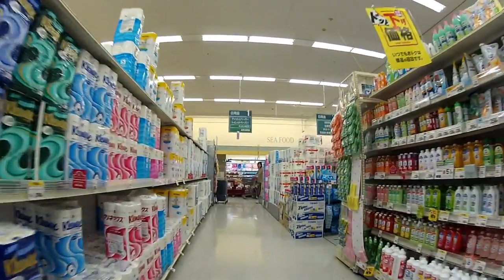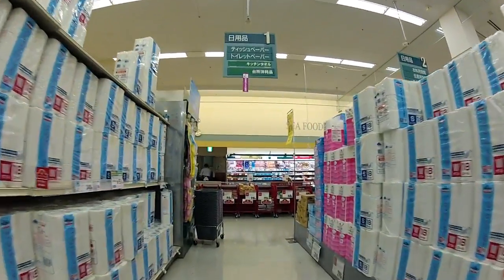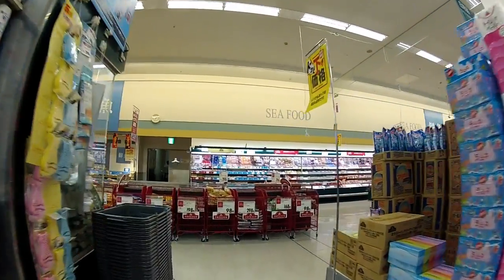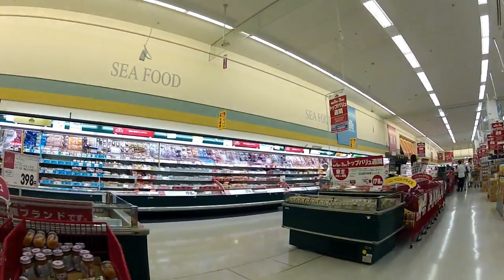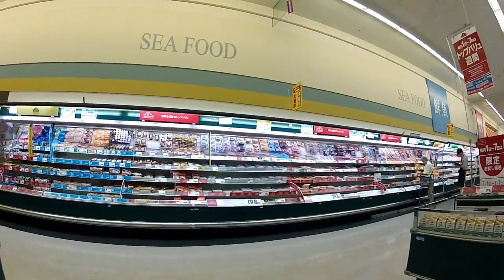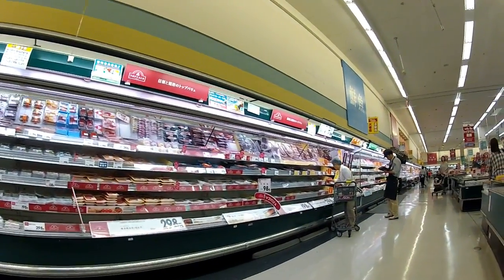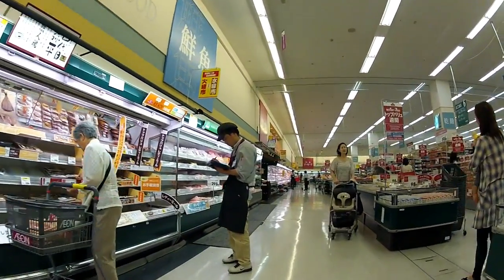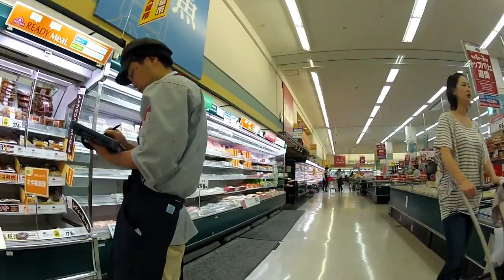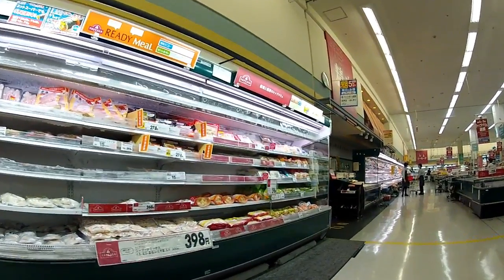So look, yeah, there's an aisle that you've all seen before in your own supermarket, toilet paper and paper towels and all that sort of stuff. It's all pretty normal. More seafood. So as you can see, nice and clean.